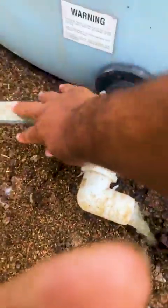And because the elevation is higher up here than it is down here, we could actually run both those tanks a block away with gravity. Free water can't be beat. We can pump it further if we wanted to, or if we wanted to pump it higher into the landscape, we could do that as well.